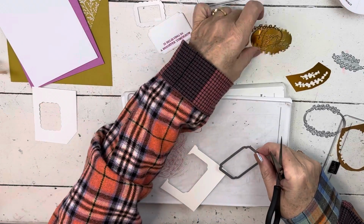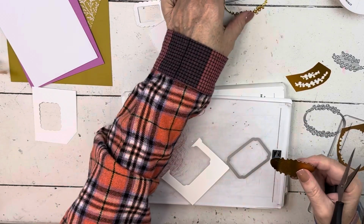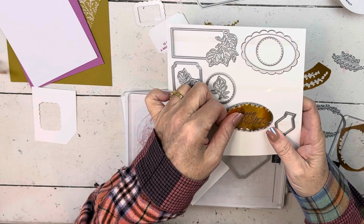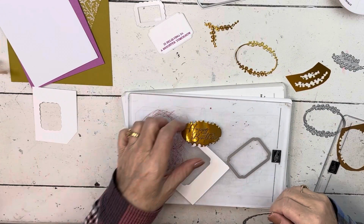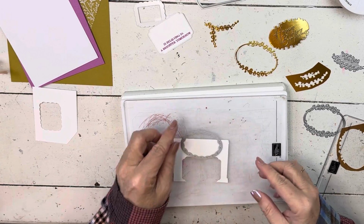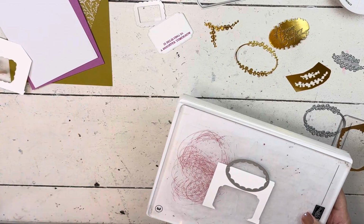Okay, so let's see what we can do to fix this. Because obviously this is beautiful. This not so much. Let's see if this one looks like it is. I think this one will work, but here's what we're gonna do. We are going to test it. This is what I normally do when I get dies, is I run them all through to see what they're gonna do. We just need to do half. So let's test it and see what it's gonna do.